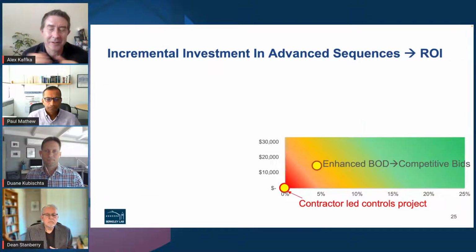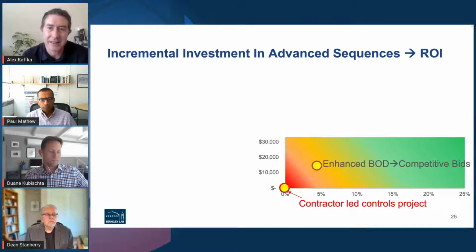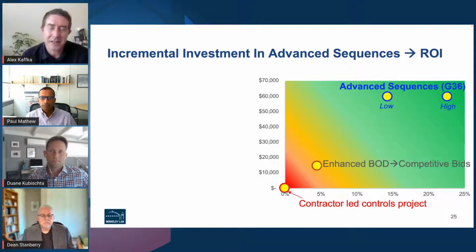So what we actually ended up with here is looking at the investment analysis. If the owner had gone with this controls contractor-led project, what they would have ended up with is essentially a 0% ROI. They would have had no energy savings whatsoever. And then if you look at the next example, you see that by enhancing the basis of design and going out and getting competitive bids, we're able to start to extract some additional savings with a very modest increase in the overall price from what the contractor-led baseline cost would have been. So maybe another $15,000. But then you see what really happens here that's dramatic.